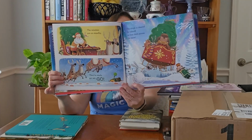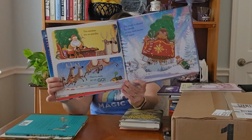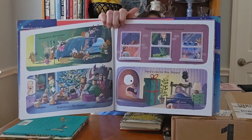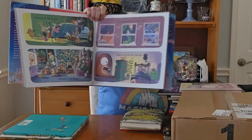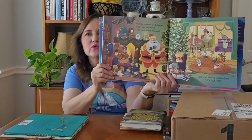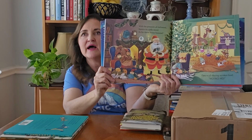Oh, wait a minute. These illustrations are adorable. Okay, this might be my favorite of the bunny books. These are really cute. There's going to be chaos. These illustrations, correct me if I'm wrong, are they not giving you a little bit of Richard Scarry vibes? Little bit? They don't look anything like the others to me. Not nothing, but not as, oh, okay. I love this kind of illustration where you could look at it for an hour. I love that kind.